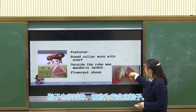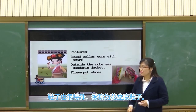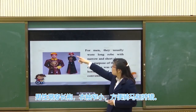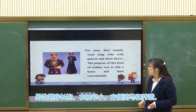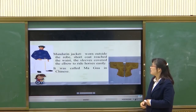And their shoes were also special. They were called flower pot shoes. For formal situations, the empress and the imperial concubine often wore dark clothes with elegant embroidery. For men, they usually wore a long robe with narrow and short sleeves. The purpose of this kind of clothes was to ride a horse and hunt conveniently.